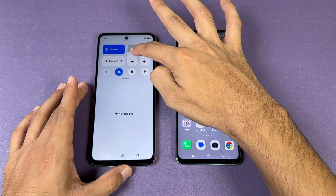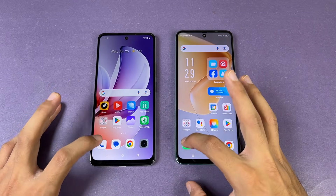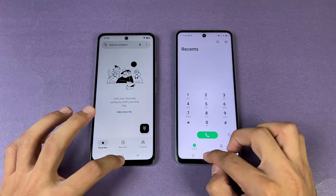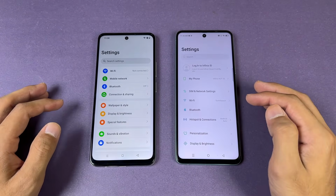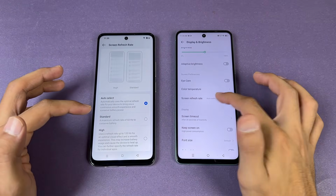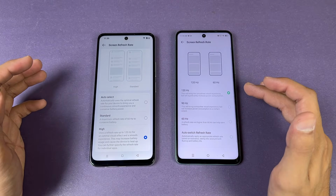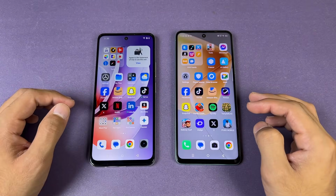Also we have the same Wi-Fi network on both phones. First application I'm going to launch is going to be the phone dialer. Slightly quick on the Realme. Next on the list is the settings, that is slightly quick on the Infinix. So let's go to the display. So you can see we have 120Hz refresh rate on both phones. By default it is on auto, but I will use the manual 120Hz. So now check out some more apps.